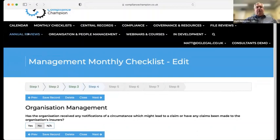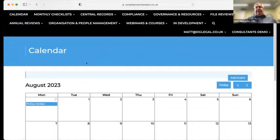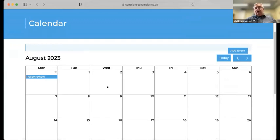And then the last tool, which is worth talking about, is the calendar. The calendar allows you to allocate tasks to yourself or to other users of the software. So if, for instance, somebody's job is to review a policy on an annual basis, you can put in the date of review in the calendar, you can allocate it to that individual, and then not only will they be told immediately that they've been allocated the task, but on the morning of the date that they're supposed to do the review, there'll be an email reminder that it's the day they're supposed to go and review whatever the health and safety policy, the data security policy, the home working policy, whichever thing you've allocated to them.